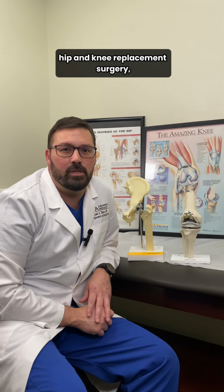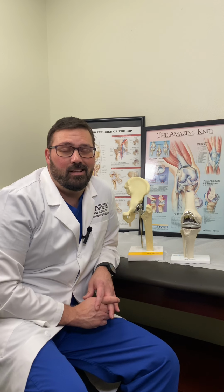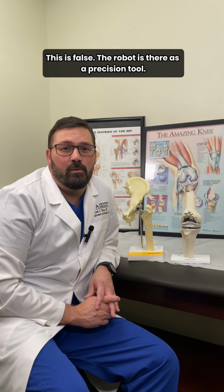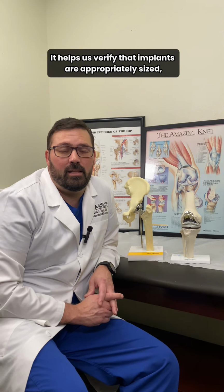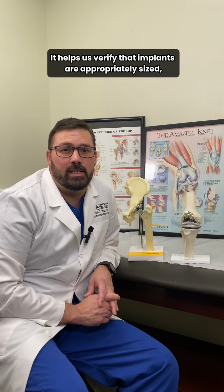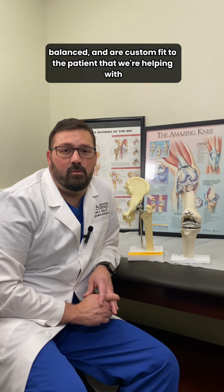I'd like to address a few frequently asked questions about robotic hip and knee replacement surgery performed using the Mako or ROSA robotic arms. First question that's commonly asked is whether or not the robot is actually doing the surgery. This is false. The robot is there as a precision tool. It helps us verify that implants are appropriately sized, balanced, and are custom fit to the patient that we're helping with a joint replacement surgery.